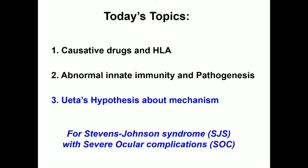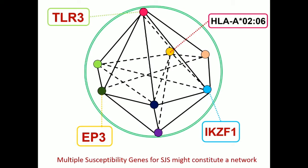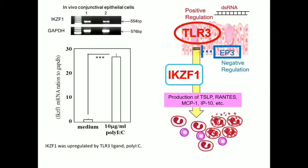So, last subject, my hypothesis about the mechanism for SJS-10 with severe ocular complication. In Japanese, several SNPs are associated with cold medicine-related SJS-10 with severe ocular complication. Multiple susceptibility genes for SJS might constitute a network. For example, EP3 suppresses the TLR3 ligand poly-IC-induced cytokine. And IKZF1 was upregulated by the TLR3 ligand poly-IC.